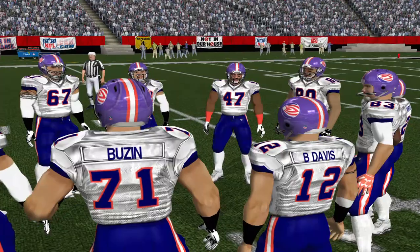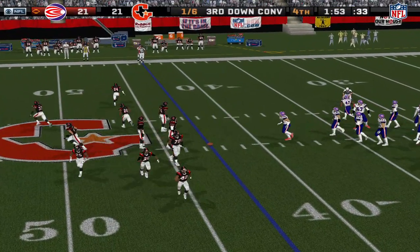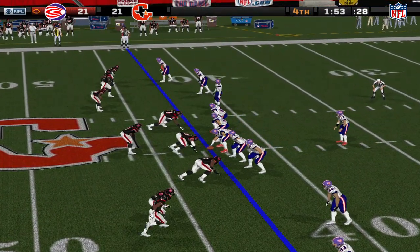Need to go on third. I think a run would make the most sense. But I can understand trying to pick up the first, looking for the win in the final seconds.